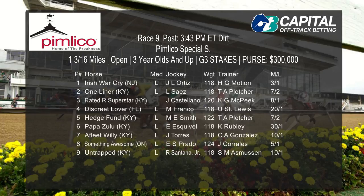Last time out was so impressive in that Ben Ali was able to kick clear against a couple nice horses in there, including Chip Leader and Guest Suite. I think this horse, again, another setup where there's going to be a ton of pace. This horse is able to stretch out just a little bit farther to this mile and 3/16. Looks to be a player in here as well. So those are our selections in the Pimlico Special.